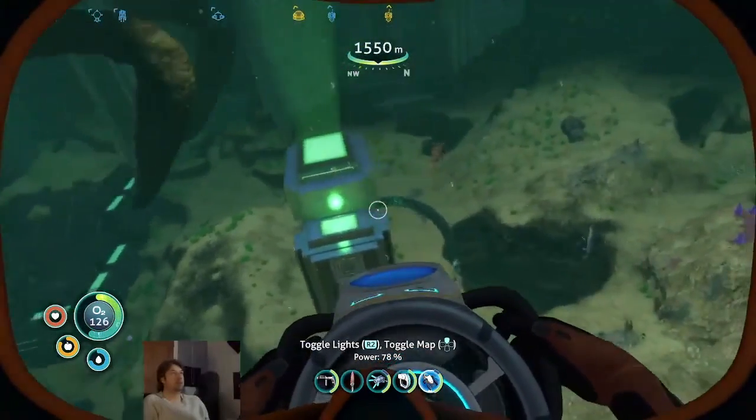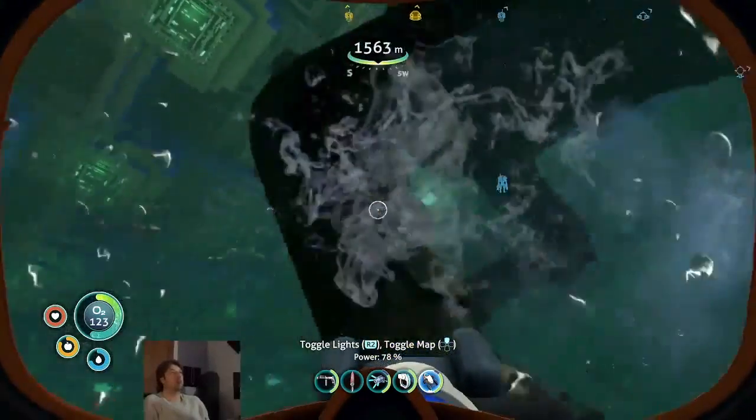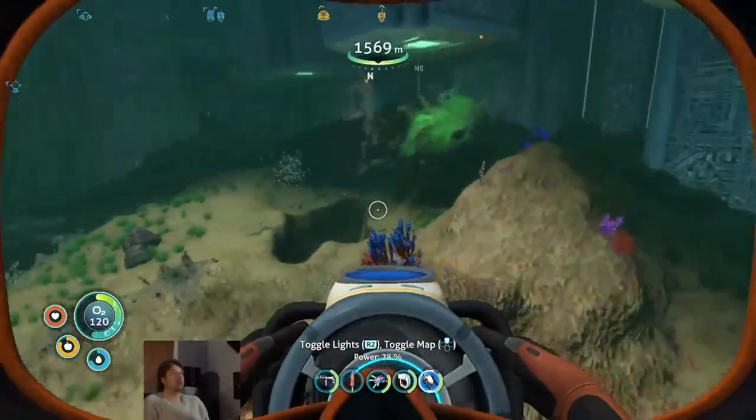All right, so we've got a big ass area to explore. We can turn this into a base if we wanted to, but I don't know that we do want to. Hey, love, you all right? Just checking it out, just having a little look around, you know, see what's what.